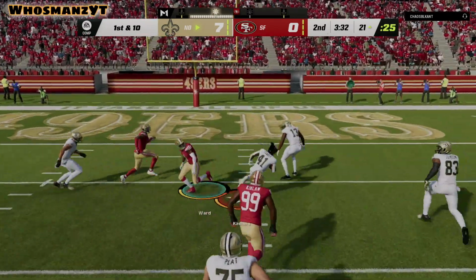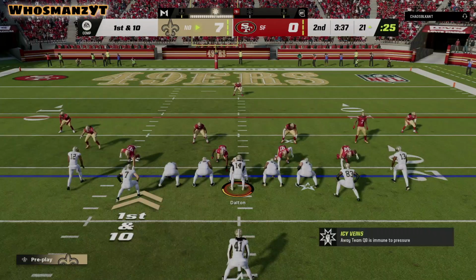This is one of my favorite runs that I did in the day. I had a feeling that it was going to be a good run just because of the wide 9 from the end. You see right there, he's super far outside, and that just leaves both of my tackle and guards able to work up to the second level. You're going to see that.